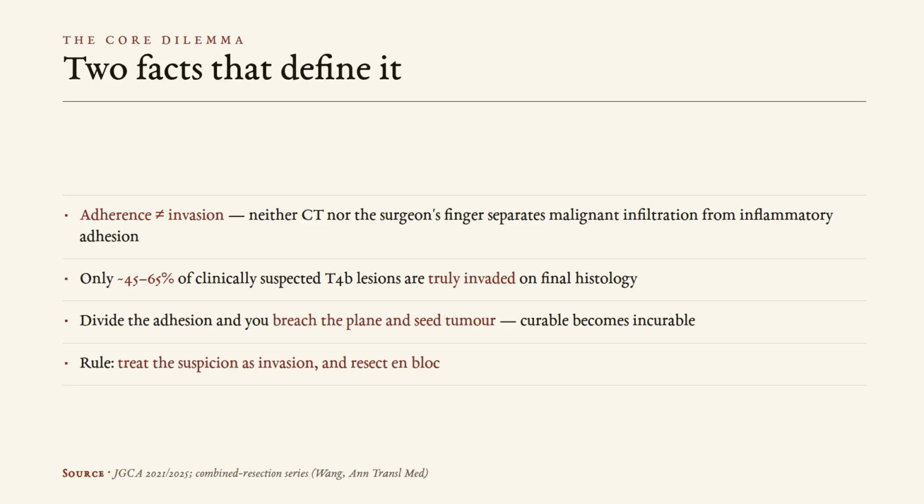Second, the moment you divide that adhesion, you breach the plane and seed tumor, converting a curable operation into an incurable one. So the rule is: treat the suspicion as invasion and resect en-bloc.